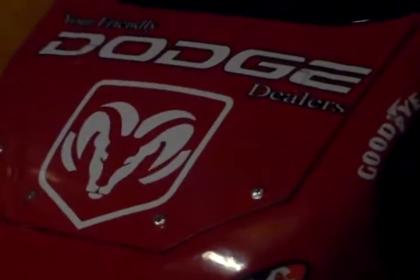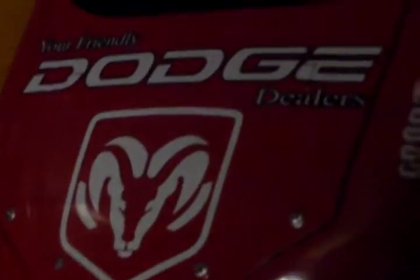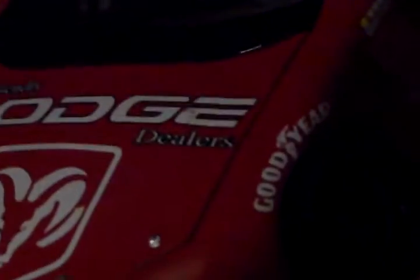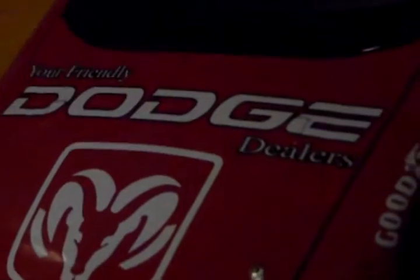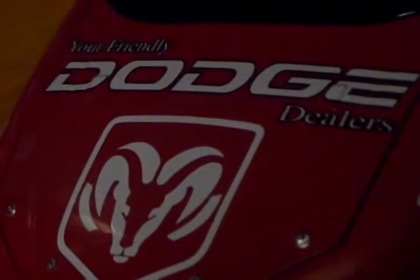Hey guys, this is Racer 1985, and this is my first diecast review I'm doing, because I think it's just the second 1:24 diecast I got. Anyway, as far as NASCAR is concerned, if you can tell, this is a Dodge, but you see the number, it's familiar, but it may not be the Dodge you're thinking of.